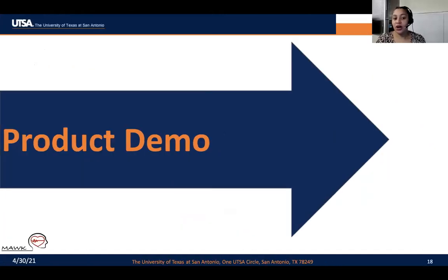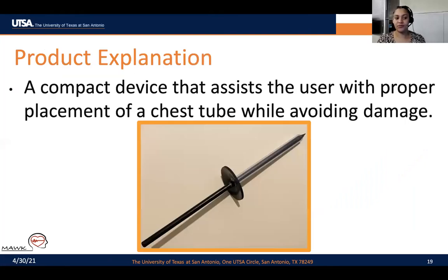Now let's take a look into our current prototype. Our product is a compact device that assists the user with proper placement of a chest tube while minimizing damage to surrounding tissue and organs. Although our device failed the insertion test and does not fully address the need, we are certain that with our future improvements, our future prototypes will fully address these issues.